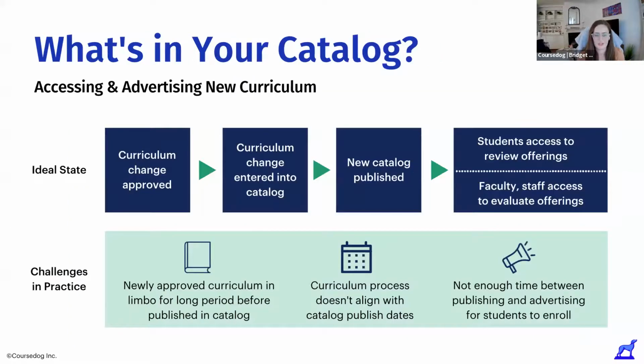I do want to shift gears here and talk a little bit about the connection between the curriculum and the catalog. Ideally, once new curricular offerings are approved, they are then entered into the newest version of the catalog. This new catalog is then published and students are able to see new offerings. Faculty and staff also use the catalog to access and evaluate offerings. So this sounds pretty simple, right? I'm pretty sure most of us know, though, that it's never this simple.